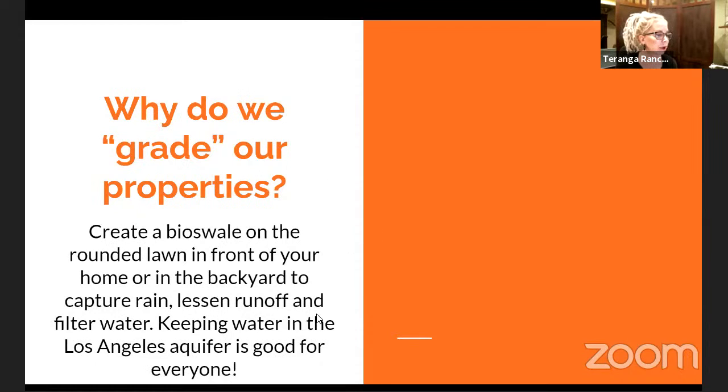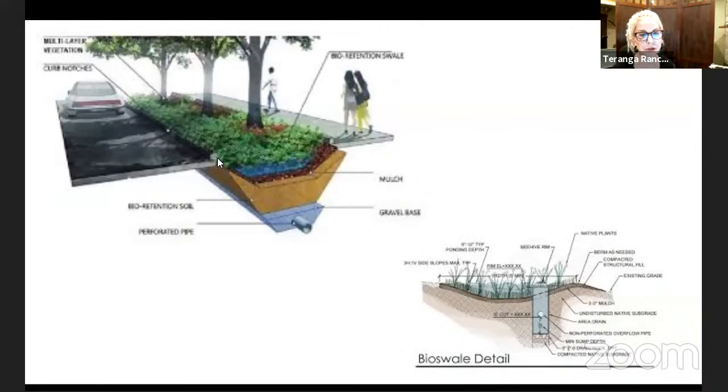So again, you can create a bioswale on the lawn of a home. You can lessen runoff and filter water. Keeping water in the LA aquifer is good for everyone. And also bioswales are great for the roadside. I'm going to show you some pictures in a minute of roadside bioswales. And I know once you see them, you'll be like, oh, I've seen them. Oh, they're part of all the new construction at the commercial places. When I show you the pictures, you'll be like, yep, yep, yep.